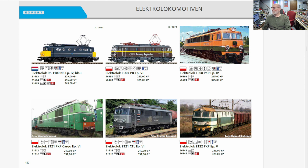All right, along the bottom, we have another Polish. I told you, Mark, lots of Polish. I know you like your Polish railways. You're moving to Poland. You've picked up some cool German and Polish stuff, but almost 5 of the 6 on this page are Polish. So take your look at them, and we'll go on.